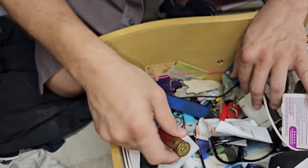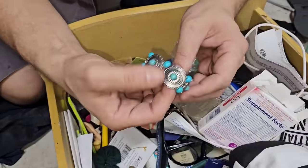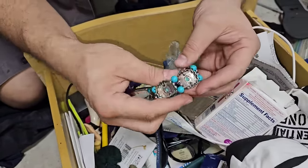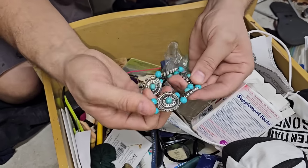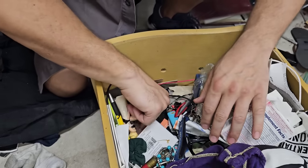Okay, look at this here. I think that might be some Mexican silver. I think that might be Mexican silver right there. I'm going to say no. Why would you say no when it's stamped Mexican? Is it? No, but I made you think it was for a second.